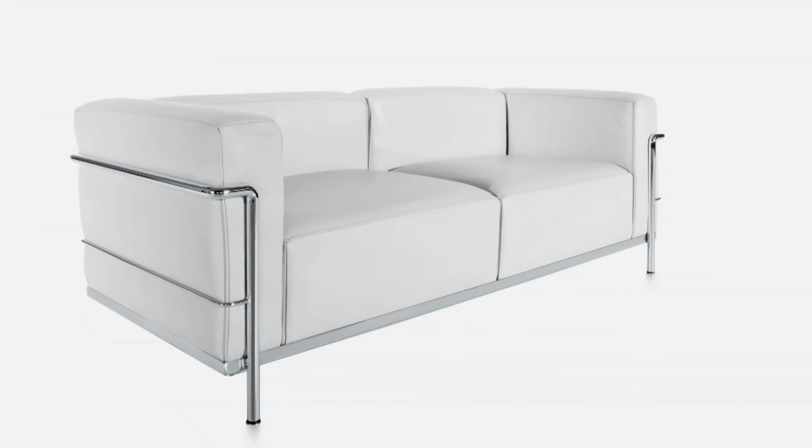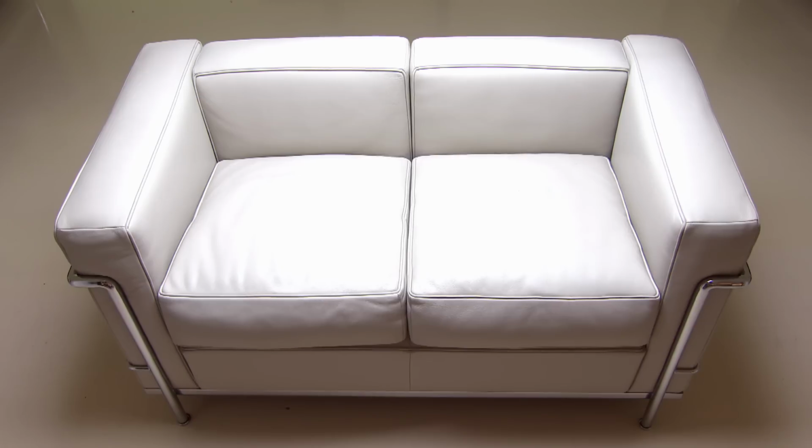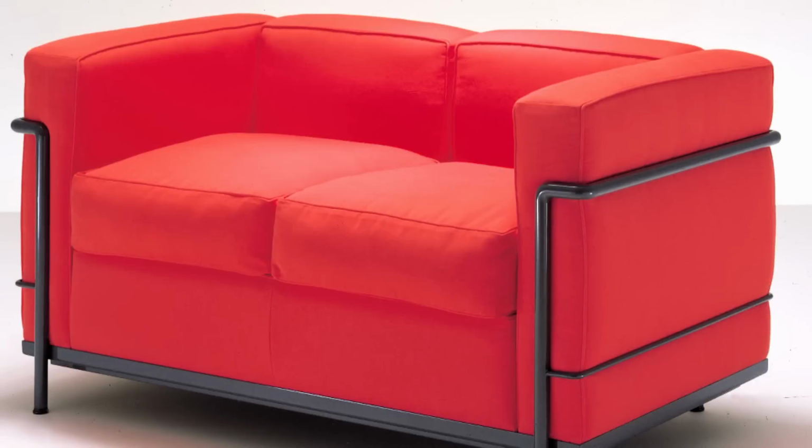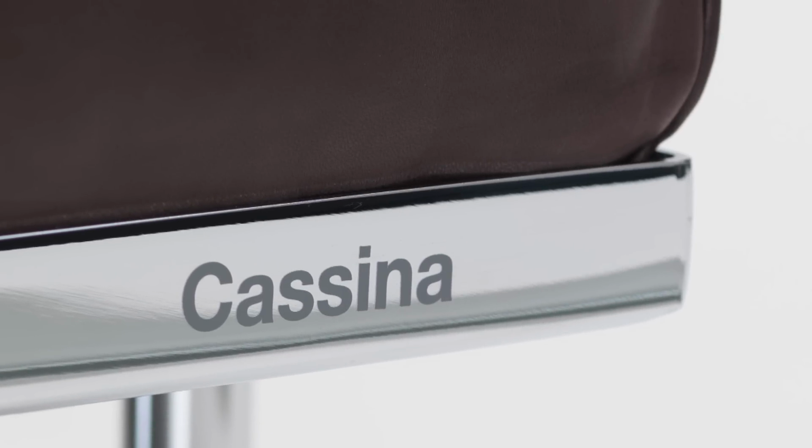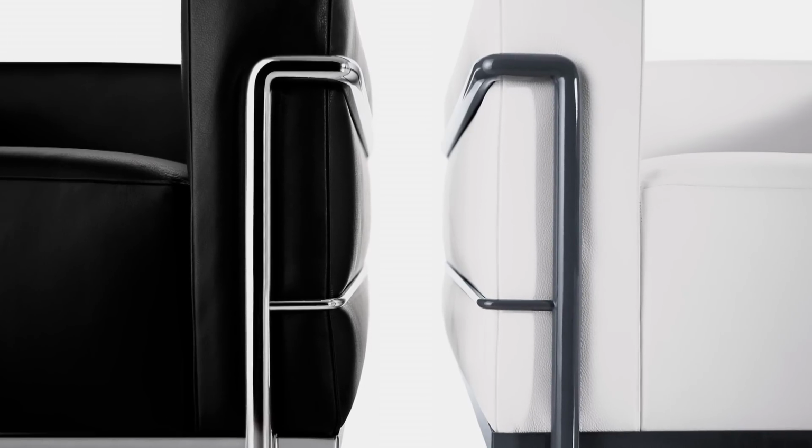It puts steel and leather together to create a whole new look. The LC2 Sofa, short for Le Corbusier, set the standard for modern furniture design when it was introduced more than 80 years ago, and it's still an eye-catcher today.